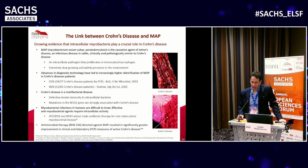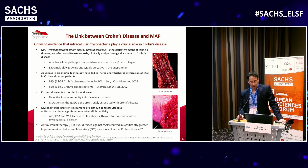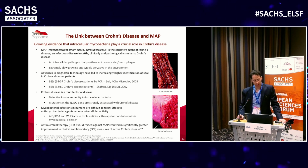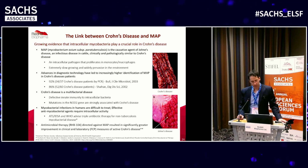One is there's a causative agent in Johne's disease, which is a parallel disease in cattle, which acts and looks like Crohn's disease. You can see pictures here on the right, and it's known that if you have a healthy cow and you infect him with MAP, he will develop symptoms that look like Crohn's. And then if you treat the cow with antibiotics that are effective against Crohn's, you can reduce and eliminate those symptoms. So there's a good animal model that shows that MAP is a harmful bacteria.